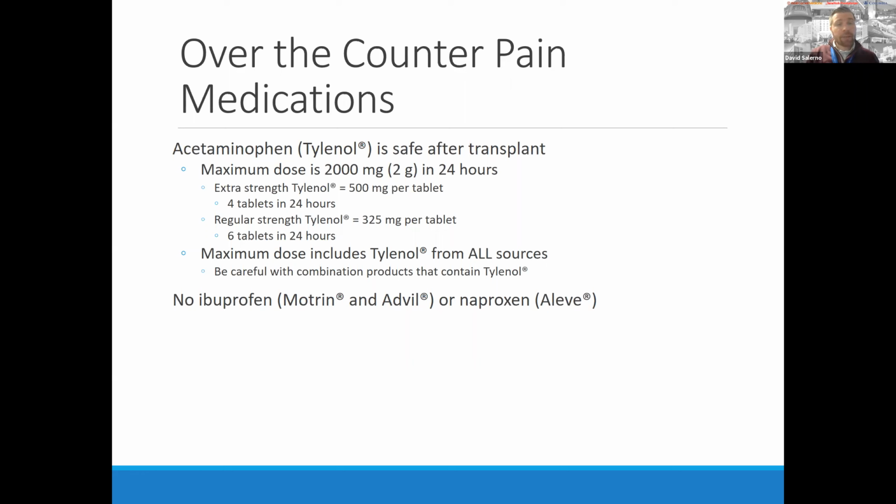If you have the regular strength Tylenol at home, which are 325 milligram tablets, you can take 6 tablets in any 24-hour period. If you had more pain that was not being relieved by this amount of Tylenol, you can easily call the transplant center and we can give you a prescription medication instead to try and treat the pain. Remember that Tylenol comes in lots of different combination products. So sometimes if you buy a cough or cold product that's over the counter, it may also contain Tylenol. So we need to add up the Tylenol from all of the different sources and make sure that we're not exceeding more than 2,000 milligrams in any 24-hour period.